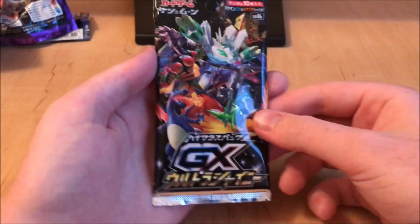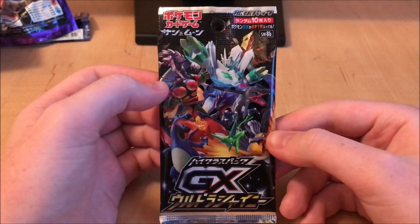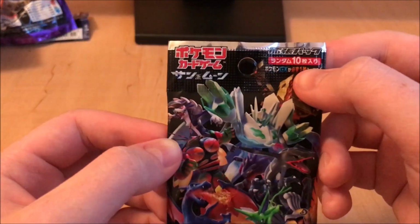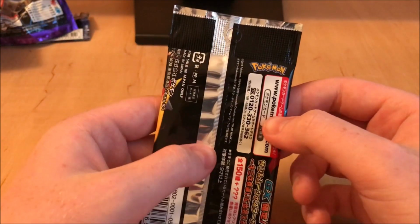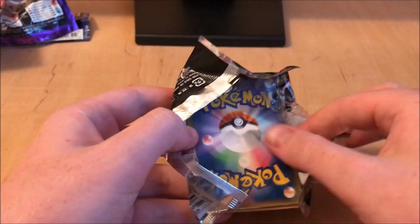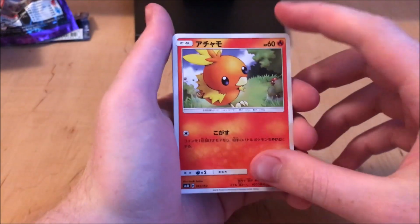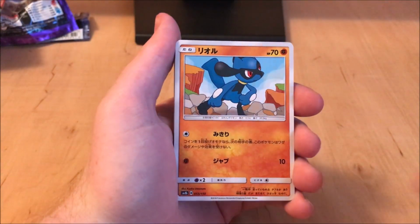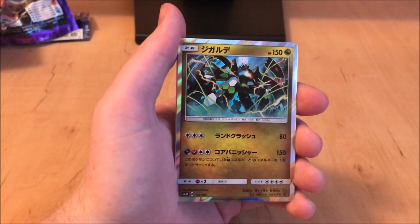Alright, it's time for the Ultra Shiny GX. With, I think it's 10 cards inside. Yeah, I can see a 10 over there. And that's gonna be the last pack of this video. Alright. There we go. Is there a card trick? I don't even know. But we have a Torchic, a Riolu, a Lowland Grio.